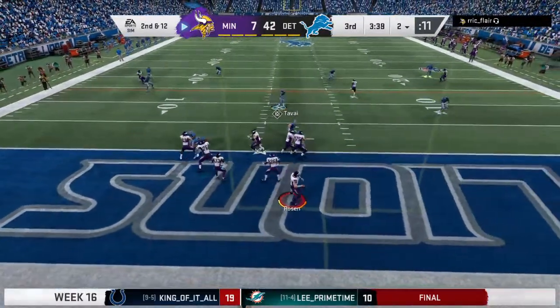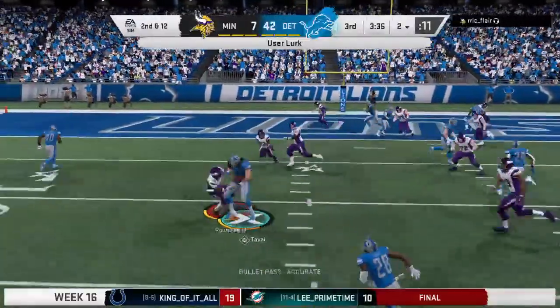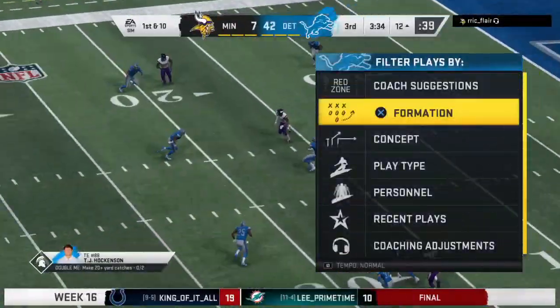Now Rosen back into his end zone. And now here is another interception. Picked off at the 17. And he'll get this back down to about the 12-yard line.